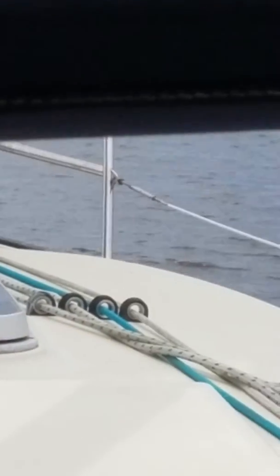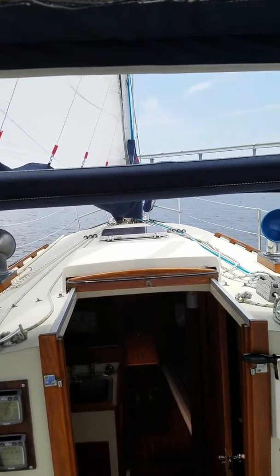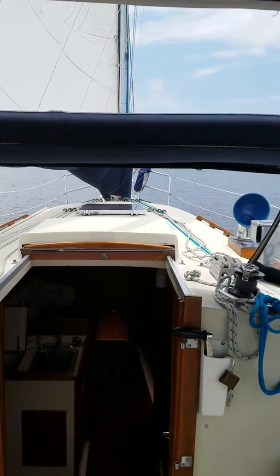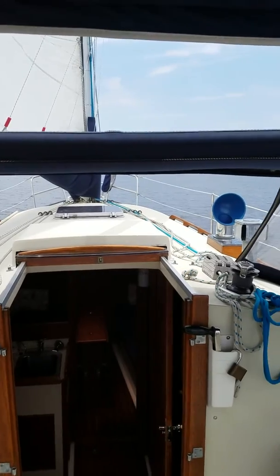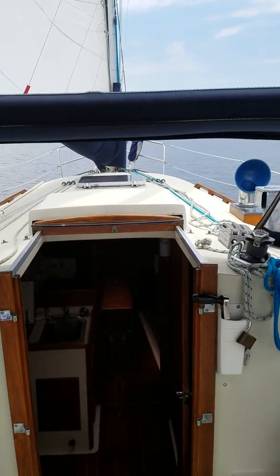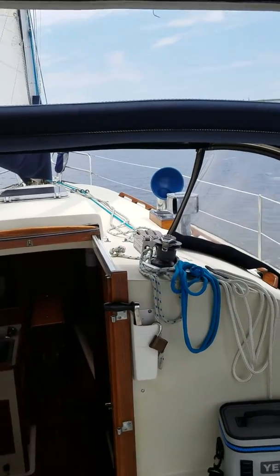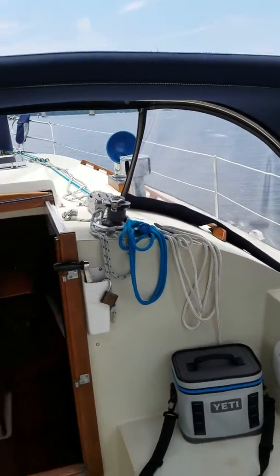This is considered a cat boat. If you'll notice, the mast is forward, way forward. Let's see if I can mess around with the camera a little bit. And you also notice there are no shrouds. There's no forestay and there's no backstay. It's a self-standing mast supported on its own, and it has a wishbone. We'll see if we can get you a picture of the wishbone if I don't fall overboard.